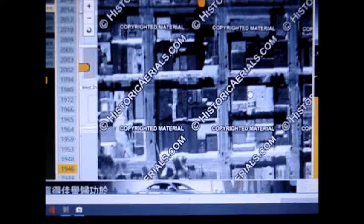Now, let's see. I gotta get my bearings here. Okay, here's the old bank right here. It's still there. And right here used to be a row of buildings. I used to have a pool hall and stuff like that. And this is an empty lot now.